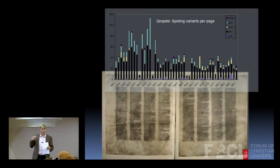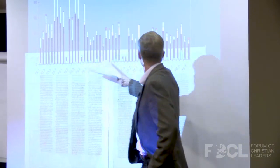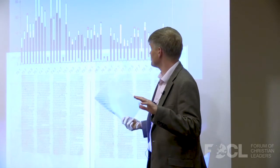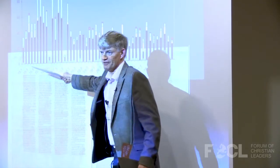And these are the spelling differences per page in one manuscript. And I knew that there were 3 different scribes at work here. And just by looking at the table of spelling differences, I could see where the 3 scribes were working. The first one did the first bit up to here, and the second one from here to the end. Sort of equal number of spelling differences. The third one did 4 pages. These 2, this one, and that one.